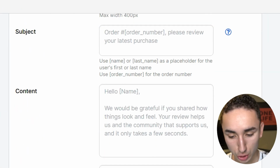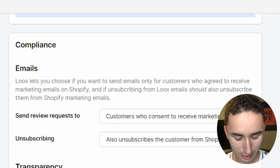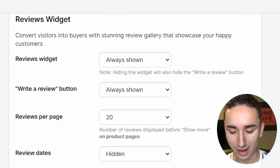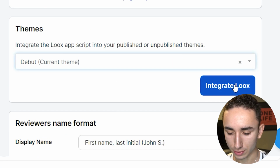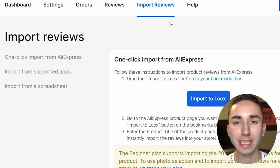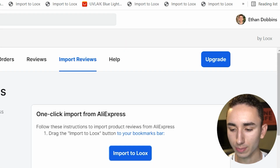I'll just scroll on down. 28 days, we send an email. Scrolling down, I don't think there's anything important here, but let's go to display reviews. And for this, I make sure we have the yellow star color going on. Then you have to make sure, if we scroll on down here, that you have this integrated with the theme that you're using. So click on integrate Loox, and you should be good to go. Then from here, you're gonna go to import reviews. You're gonna drag this little import to Loox button all the way up to your bookmarks.